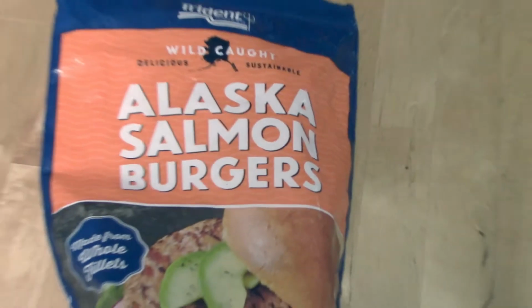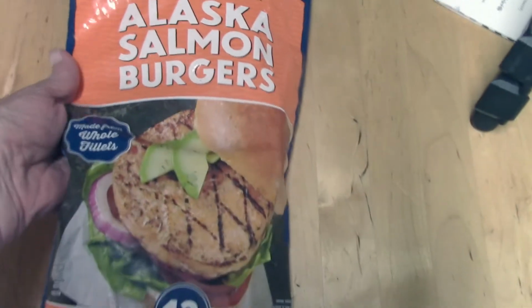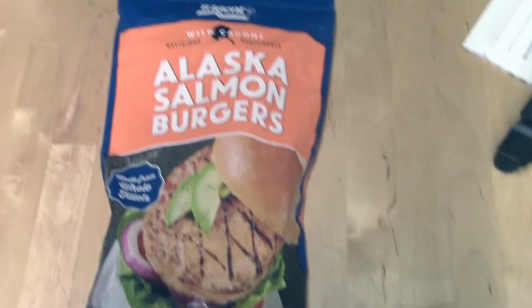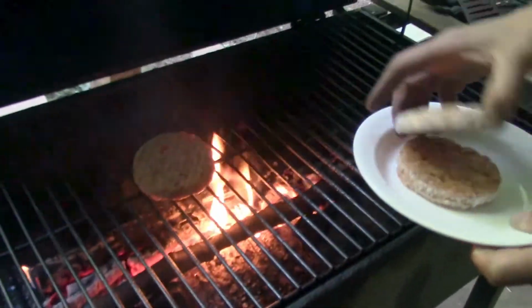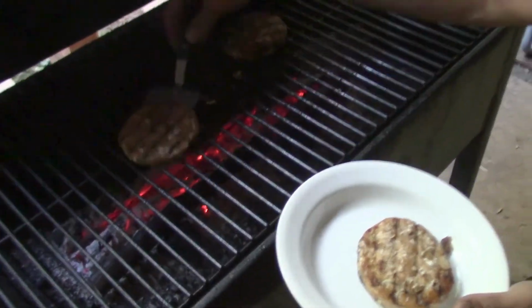On Friday, we decided to pull out of the freezer some salmon burgers. I've talked about these before. I get them at Costco, and they are so moist and so good. I love them. We cook them in different ways, but our favorite way to do them is on the grill. So we tossed 3 of them on the grill.